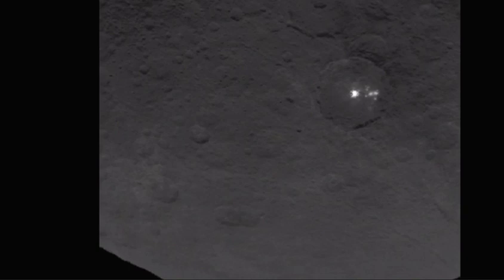Now, in 2018, recently, with some of the new images that were coming in, the scientists changed their mind again and now claim that these are either sodium or salt deposits, the reason that we have these bright spots. Of course, that's disinformation too. They certainly know what these bright spots are, and they certainly know that there are extraterrestrial artifacts all over this dwarf planet Ceres.